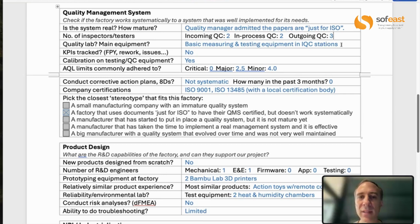How do they test the components, the finished products, etc.? Sometimes it's very basic, sometimes it's a bit more advanced. Maybe they have specialized equipment, etc. What kind of KPIs, indicators do they track for their performance to see what the problems are? Very important topic here. Calibration, okay, it's very basic. AQL limits. So that means when they do acceptance sampling kind of inspections, what do they set the bar?